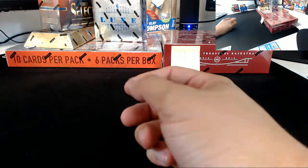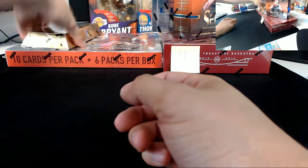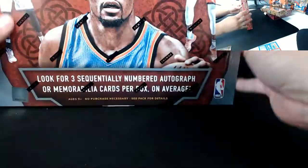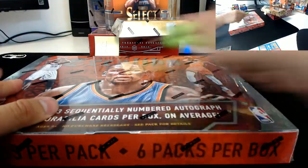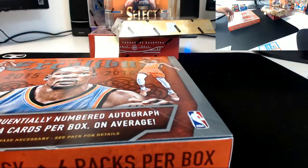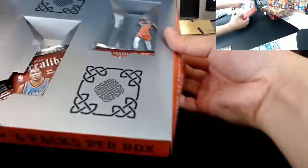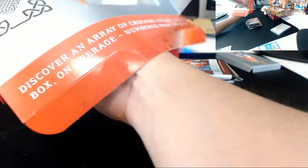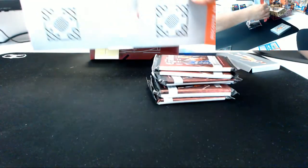All right, let's do some of that new, and that is Excalibur. Excalibur, very nice product. We just did two half case breaks, and that case was pretty loaded, both sides. Hopefully we get some nice ones out of the single box here.